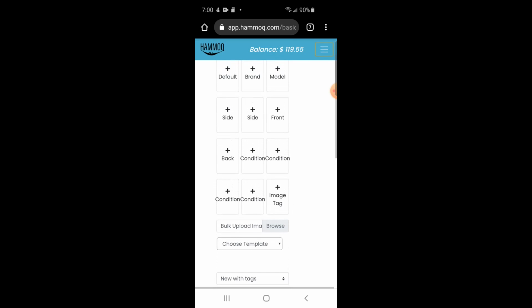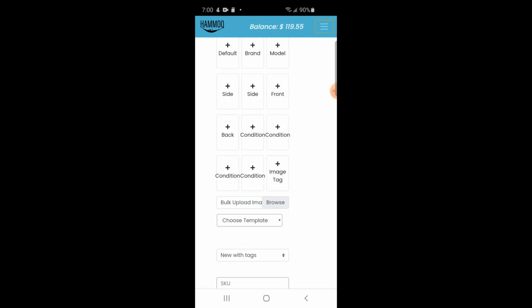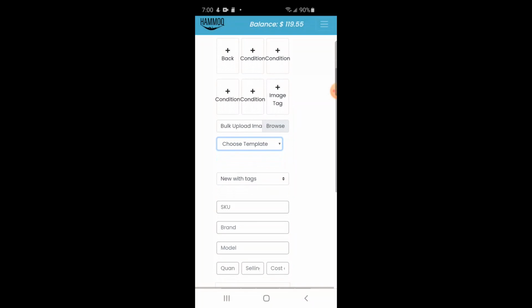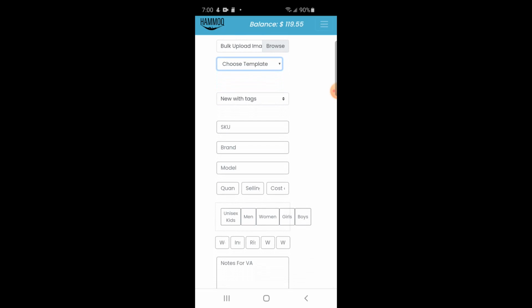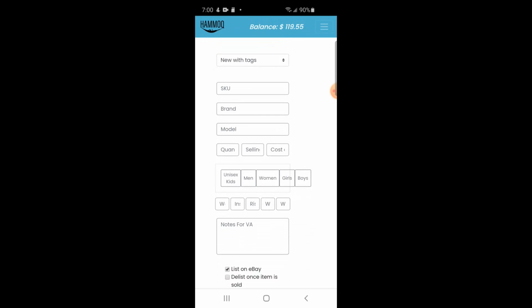You can either do them one at a time in these little boxes, or there's a browse button right here where you can bulk upload images. If you have a template, you'll use that template button, which I don't. If you're doing clothes, it's really good for clothes, because you see there's a quantity. See, that's where they need to do a little bit better work. Let me turn it sideways. If it's sideways, then it comes up better. So quantity, selling price, cost of goods, and then all these other fields for clothes. And at the bottom, it's a note.